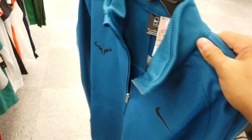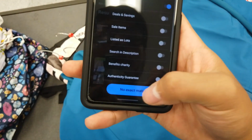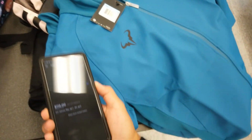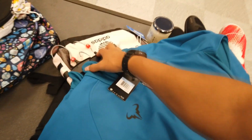Yes. Got 3. This is coming right here. This is insane. So we got 3 of these Green Abyss jackets. Looks are pretty high on eBay. There's already a low baller. No comps, but we're still gonna take them because Rafa does good for me most of the time. He's out of a couple tourneys, but hopefully comes back.